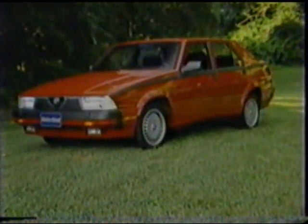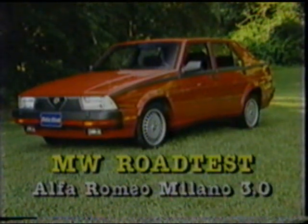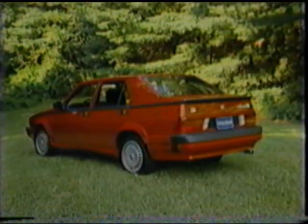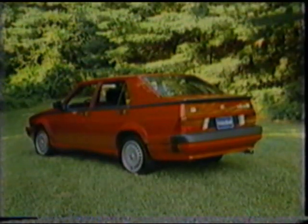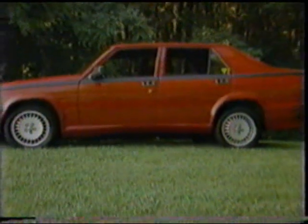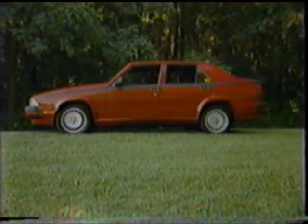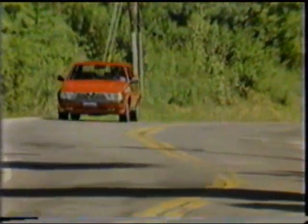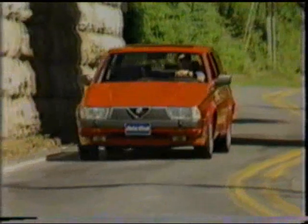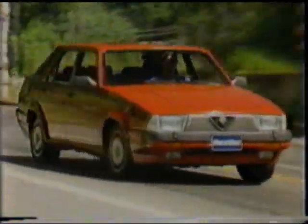Enough to make sports car buyers forget the Milano has 2 extra doors at the rear, and enough to make sports sedan buyers forget the Milano's, shall we say, unique rear-end styling. Before we get to the details, let's get the name straight. This is the Milano 3.0 as opposed to Milano Gold or Platinum. Last year the car was designated the Verde or Green, but the designation was dropped for marketing reasons. By any name, this is the high-performance Milano.